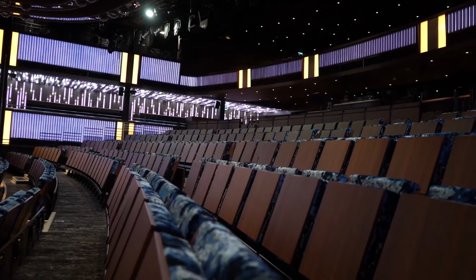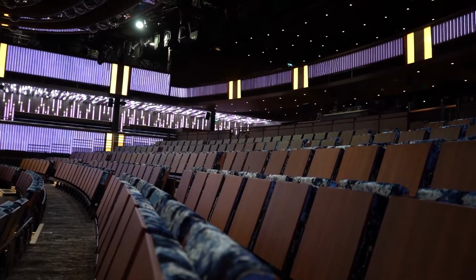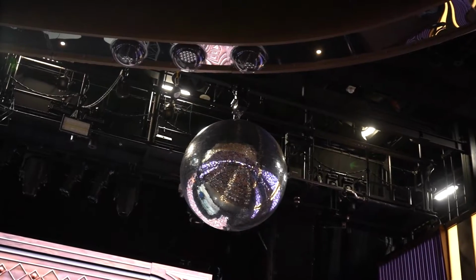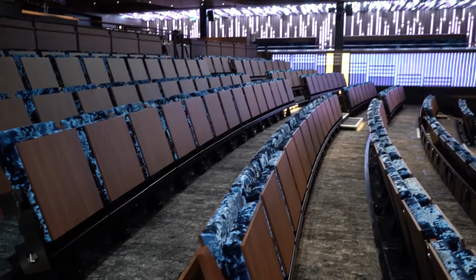Okay, so welcome to the theater / nightclub. It's really cool. This entire place kind of folds up like an old stadium gym and opens up to an entire dance floor and nightclub at night. So the theater is forward on Prima.